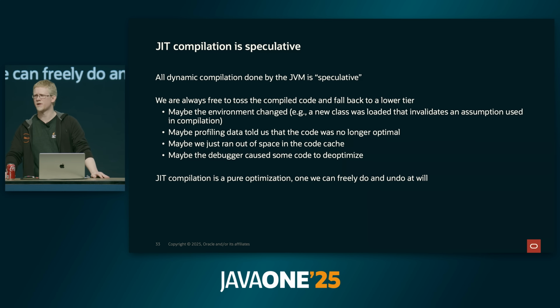Maybe we just ran out of space in the code cache and decided that it was time to throw something away. Or maybe the debugger attached and we needed to de-optimize to get back to a state where we could show the full view of what's happening in the program to the user. JIT compilation should be thought of as pure optimization, something we can do and throw away at will.